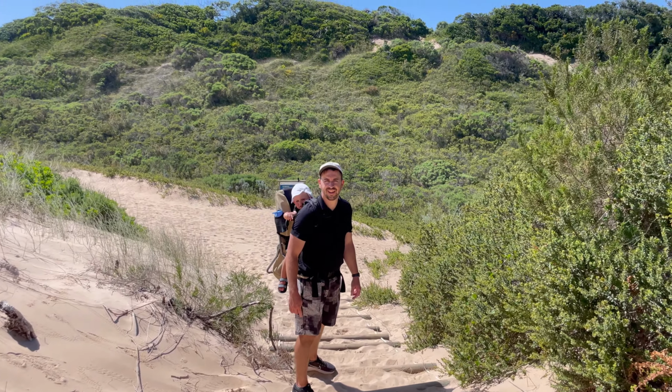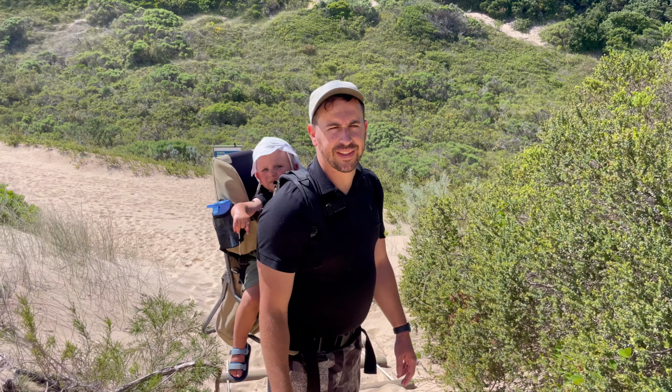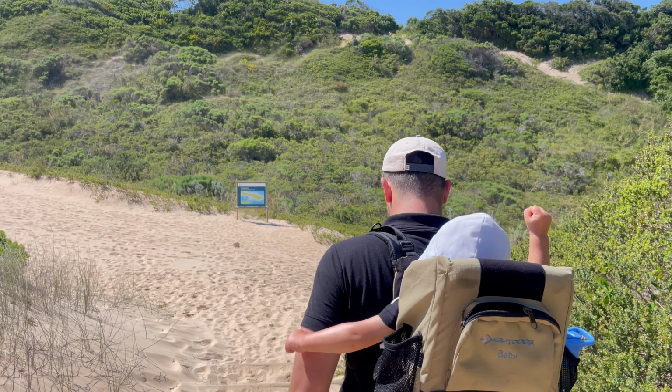Alright, so we're now at a place called Witsand, which is white sand. Obviously, there's lots of sand. This part of the trail is quite tough because you have to walk on the sand. But yeah. How far do we still have to go? I'll check now.